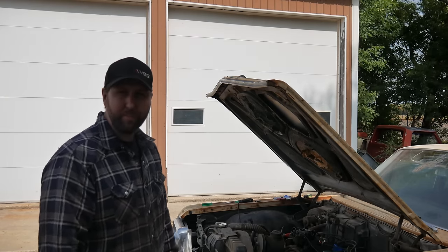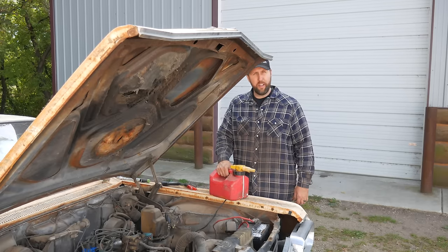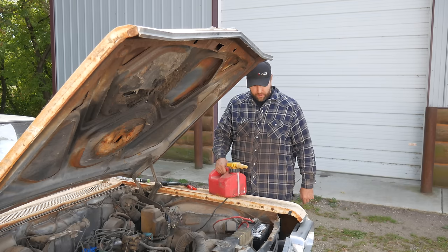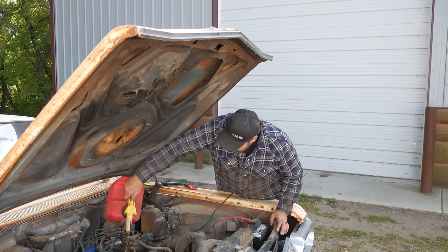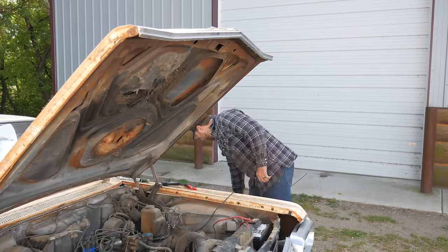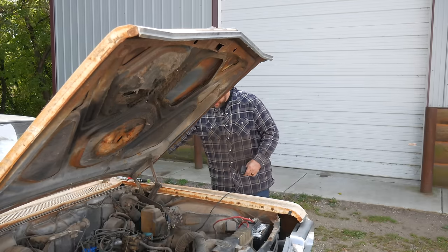Nope, probably not. Guy drained this gas out of a snowblower I found for free in a ditch the other day. And I mean, it's bad, but we're gonna use it. Whoa! Yeah, that's way too much. Perfect. All right, let's see if we can start a fire.